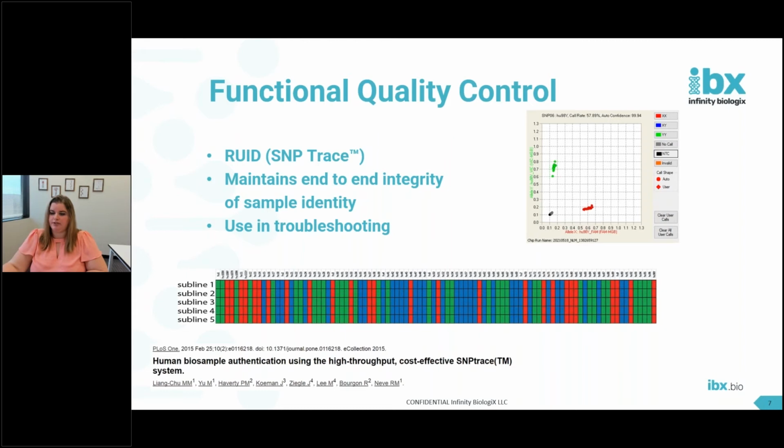Many biorepositories use STR testing for this purpose, but SNP trace has been shown to be more cost-effective with a high level of accuracy. In addition, the panel gives us a quality score on the sample. A combination of call rates, gender calls, and performance of critical SNPs gives an indication on how the sample will perform in downstream applications. Functional quality control is the first line of defense against sample misidentification.